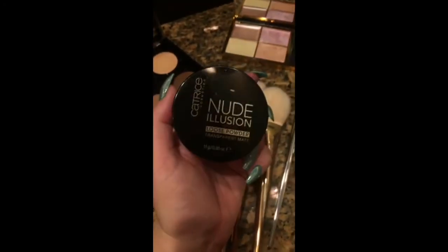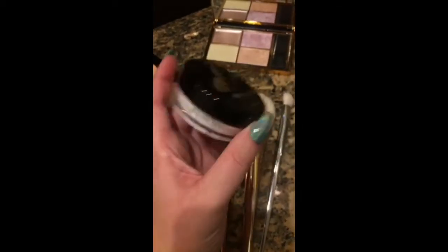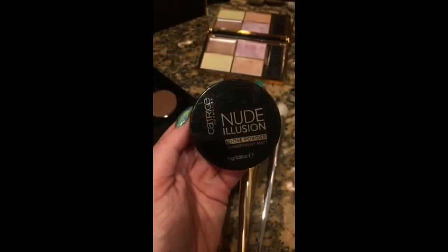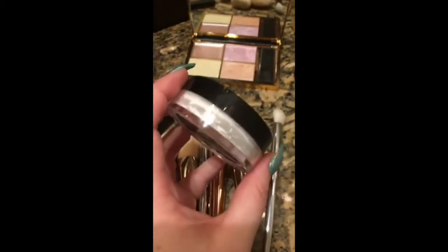I always set my foundation with a transparent loose powder with a powder puff, and this is one of my favourites. This is the Catrice Nude Illusion loose powder and it's available at McCabe's again.